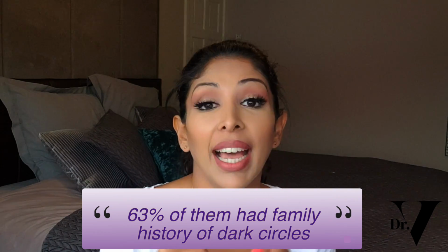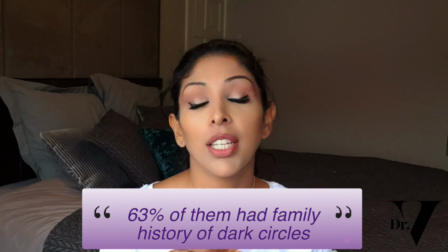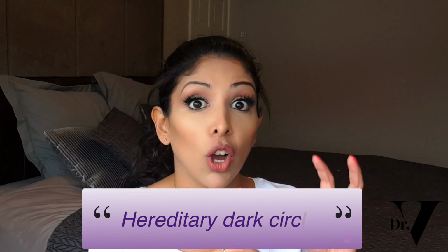In fact, a study done in the Indian Journal of Dermatology showed on 200 candidates that 47.5% of them had periorbital hyperpigmentation. So it is a big problem for the skin of colour community. Of those candidates who actually had dark circles, 63% of them had family history of dark circles. So it was classed as hereditary dark circles.